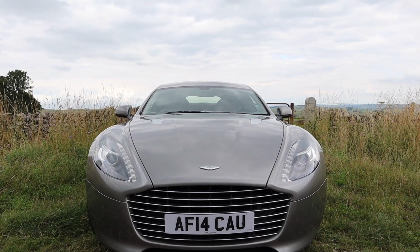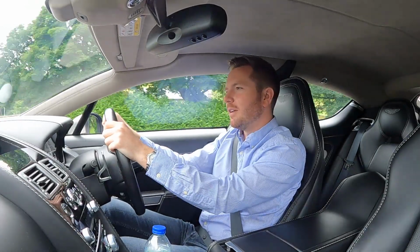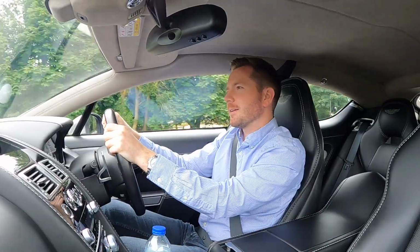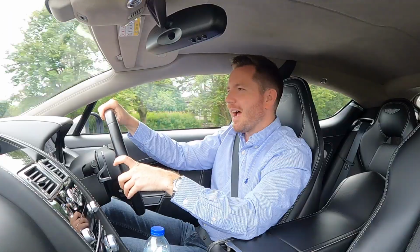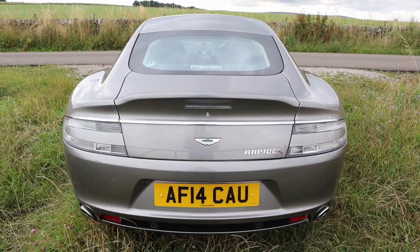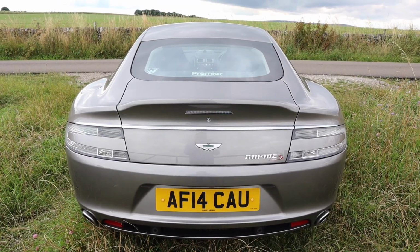Now, I know styling is subjective, so of course you're free to form your own opinion, but I may as well tell you what I think. From the front, it makes me have to cross my legs and bite the back of my hand, such is its beauty. The rear is very subtle and tasteful.